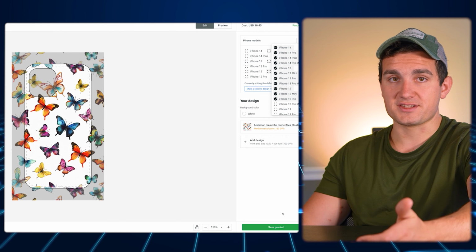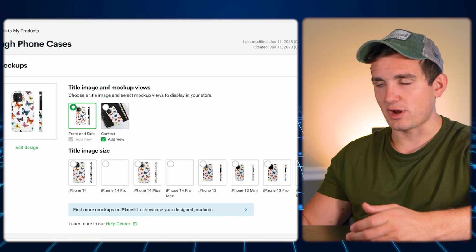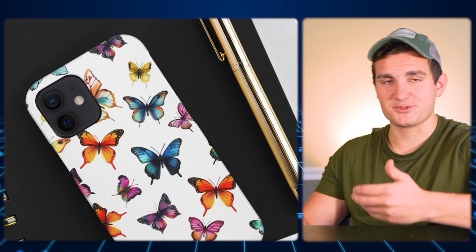Once I'm happy with how the design looks on the product, then I'm gonna click the Save Product button. Then on this next screen, we're able to look at the mockups that Printify has generated for us. And as you can see, the mockups look really good. The phone case looks super lifelike, which is perfect for our Etsy listings.